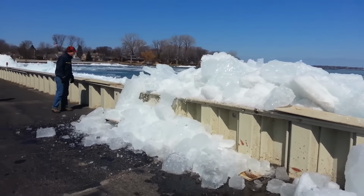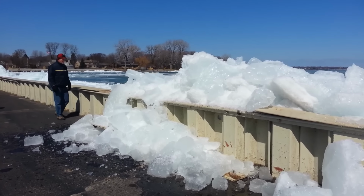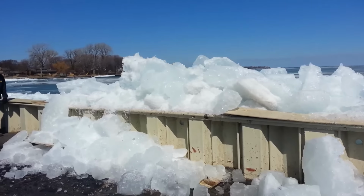Ice overflowing at the pier. Okay, that's pretty cool though, right?